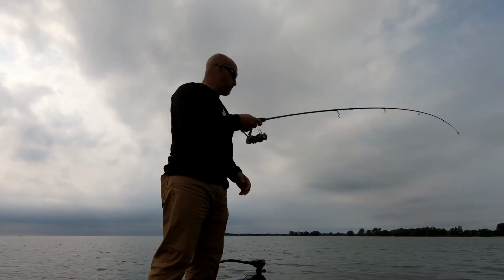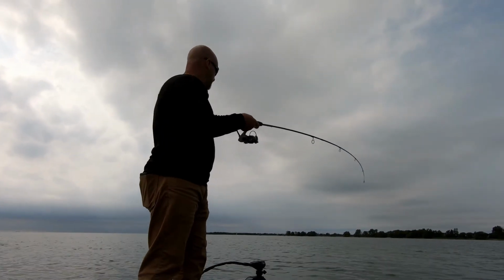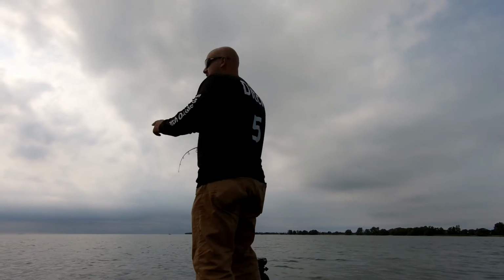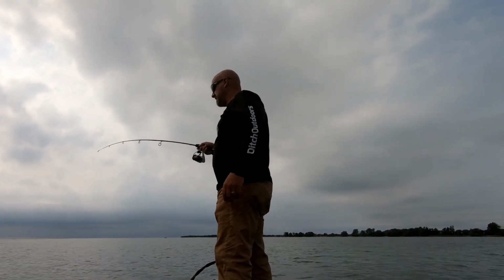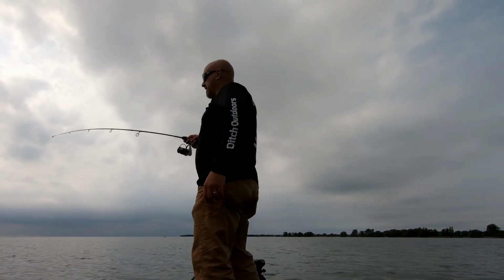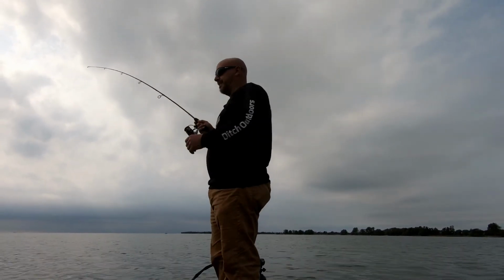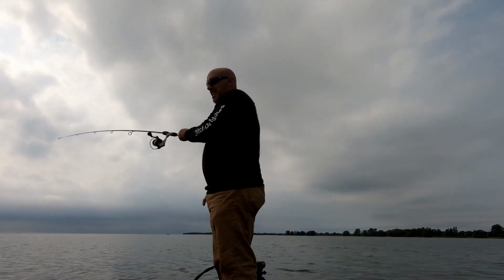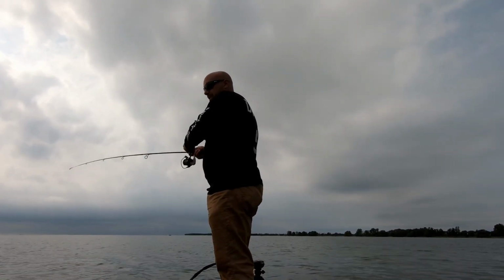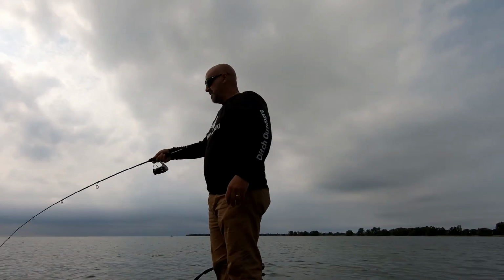You know, here we are. We're in Cape Vincent, at the mouth of the St. Lawrence River. It's right around the corner, and like I said, I'm in real shallow water, 2 to 3 feet. I wouldn't say there's a pile of them in here, but hey, there are fish in here.